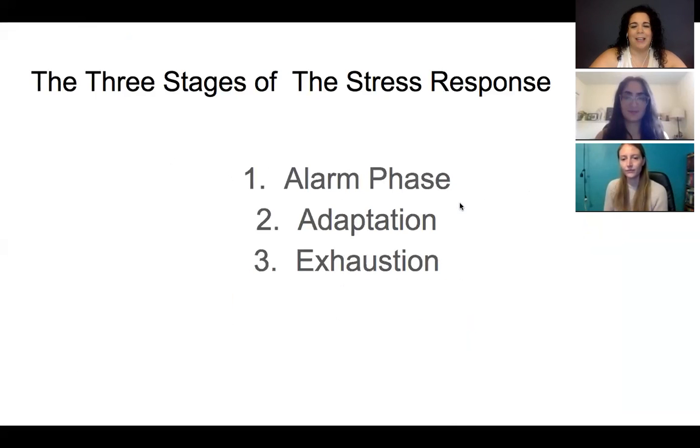So, to start off, let's dive into the 3 stages of the stress response. Anytime our body perceives stress, our hypothalamic pituitary adrenal axis, or the HPA axis, is responsible for responding to stress, and it's important to support it at each of its 3 stages. The 3 stages are: stage 1, the alarm phase, when the axis responds to any acute stress in a big way.